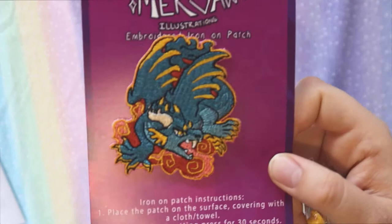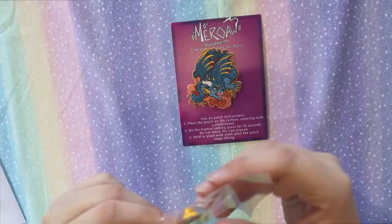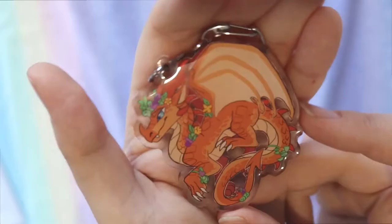Well, this is a beautiful dragon iron-on patch, but they've got their name there, which is so good. So that's Merol illustrations. I got this little seconds pin. There you go. It says be imaginative. It's a little cute seconds pin that was very cheap. So I was like, yeah, I want it. A little dragon charm. It's got little flowers on there, and on the back it's like a red dragon. I love me some dragons, so I had to get that.